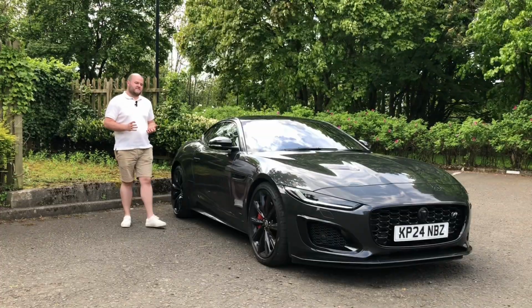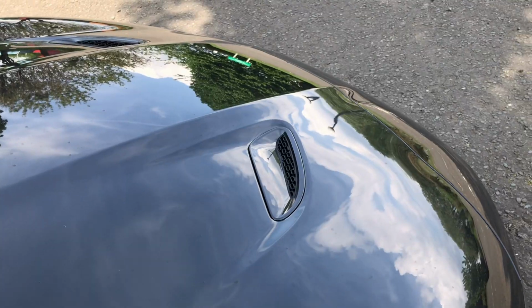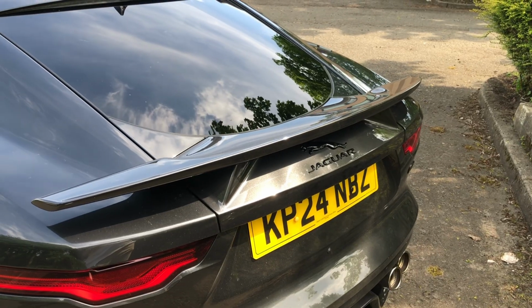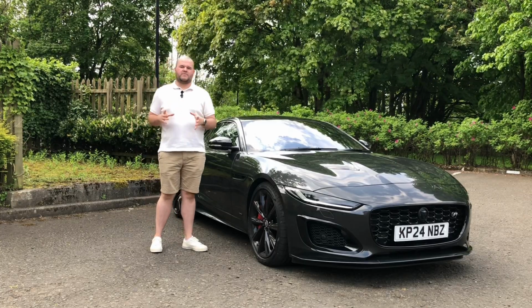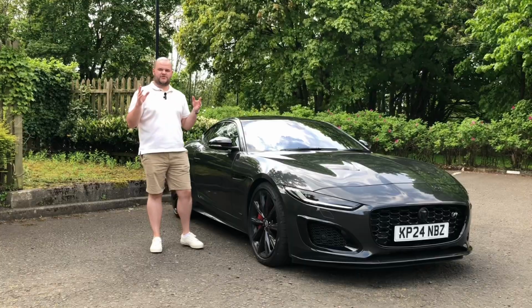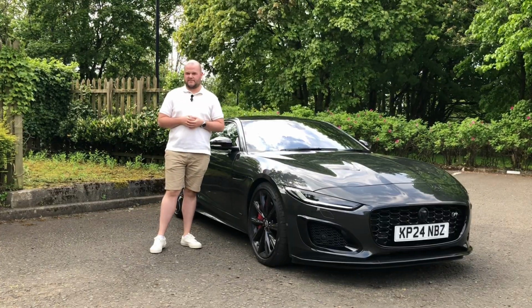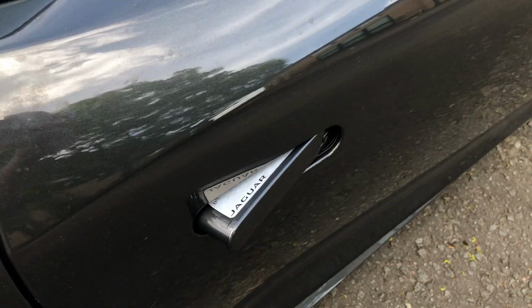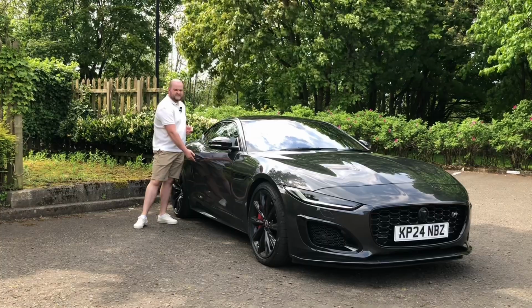And the standout features for me are these bonnet vents, side vents, quad exhaust at the back, and that fixed rear spoiler. On top of all that, we've also got these badges and logos around the car to celebrate the brand's 75th birthday. But one of my favourite things is these pop-out handles for getting in and out. I just think they're so classy.